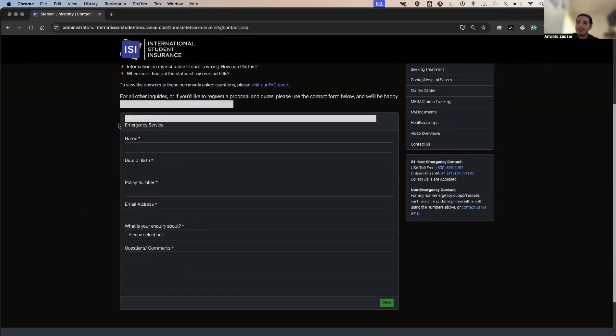You will see this box. You can type an email. This email will be sent to ISI directly. We reply to emails pretty quickly. You should have a response within 60 minutes at the latest, unless it's after business hours. But if you need to speak with an agent after business hours, you have the 24-hour numbers here. So this is also why I recommend keeping your student zone handy, because you can find all contact details and details about your plan here.